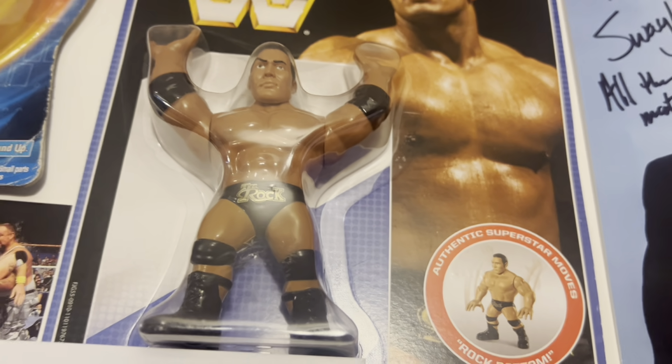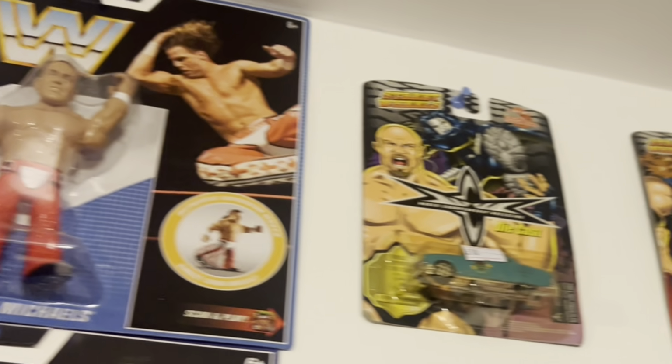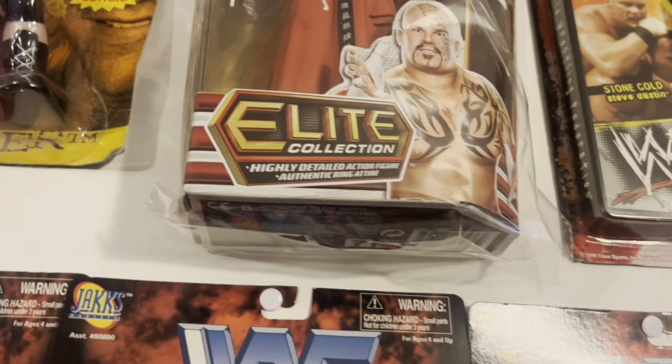You smell what the Rock is cooking? Should be key. It's a signed Tenzo.